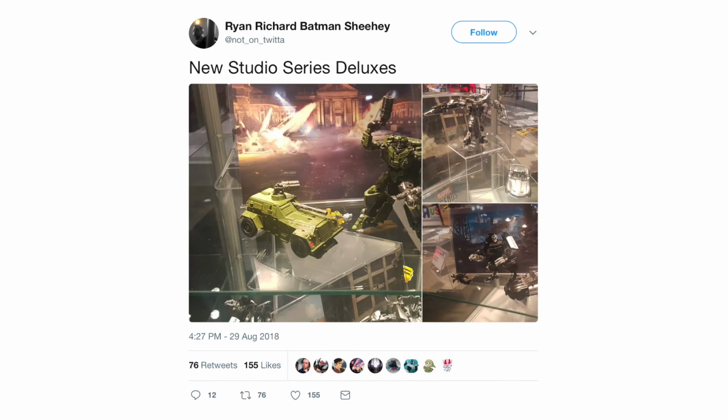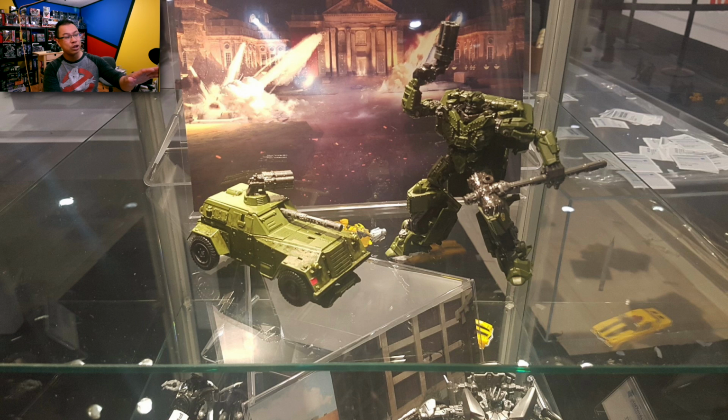Now, these debuted at Fan Expo Canada, which is actually happening right now as we speak. Today is the last day, and Twitter user Ryan Richard Batman Sheehy actually posted a couple of photos. They're not very clear, but let's check this out. There's the Deluxe Class World War II Bumblebee, with his robot and vehicle mode. The vehicle mode is this armored assault vehicle, and his robot mode is very, very bulky. He's got the hammer, which he used in Transformers Last Knight. He whacks Optimus in the head with it in the fight. He also has this multi-barreled handgun. And the hammer actually doubles as a cannon on the vehicle mode.